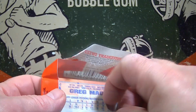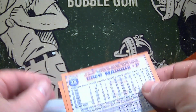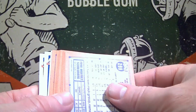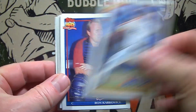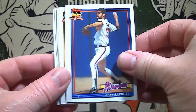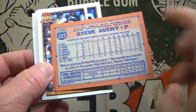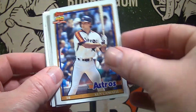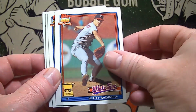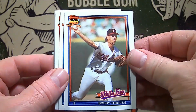There's a Greg Maddux card on the bottom of this one. Unfortunately, that's going to have the wax on it. Hall of Famer Greg Maddux. All right. See who we have in this pack. There's a Steve Avery. I think that is his rookie card. Yep, it sure is. A Steve Avery rookie. Bobby Bonilla. There's a White Sox, Scott Radinsky. There's White Sox Bobby Thigpen.